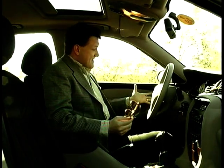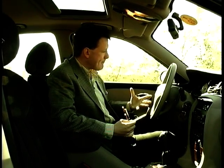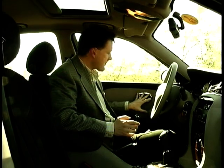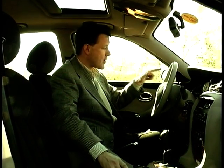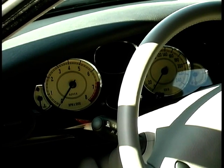Now, stepping inside the 75 is almost an event in itself. It's almost retro styling gone completely mad, but personally I love the wonderful styling inside here. Lots of chrome, lots of wood. You can have the option of leather, and these gorgeous oval dials with the cream background are so reminiscent of the Art Deco era of the 1920s and 1930s.